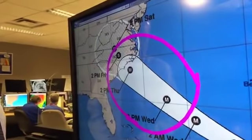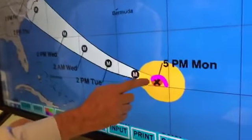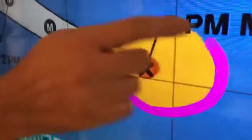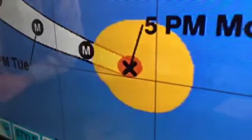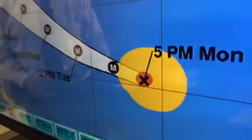We talk about rainfall, we talk about winds, and actually at the very beginning of the track you can see it. In orange there is the radius of hurricane force winds, and in the yellow, go ahead and circle the yellow here, that's the radius of the tropical storm force winds. So you can see well outside that cone, and we've got to be ready for that.